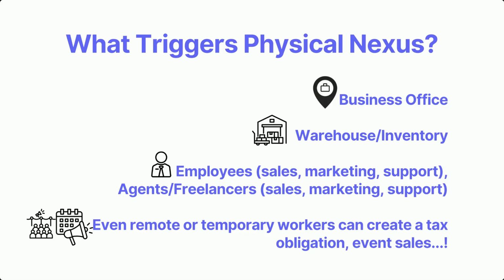Now, physical nexus first is basically formed when you have a physical presence in the state of Arizona. You can have a business office there, a warehouse and inventory, or employees working for you, or any remote employees working from home, or any temporary sales activities. All of those things will be considered as physical presence. So if you have any of those, then you will be required to start registering and collecting sales tax.